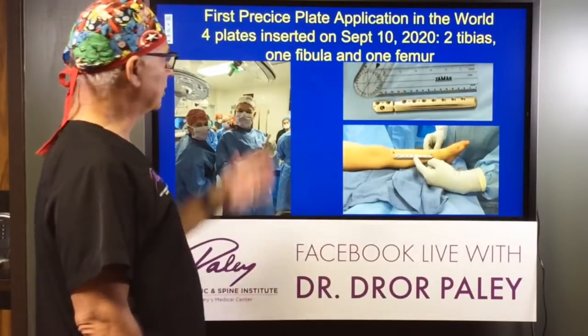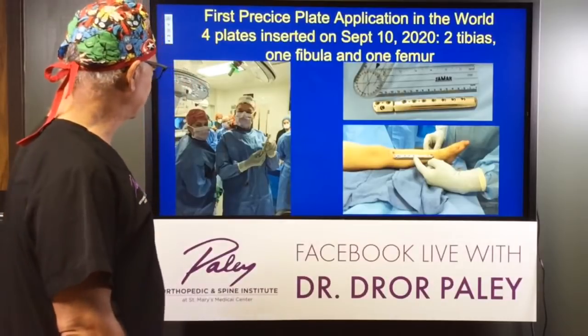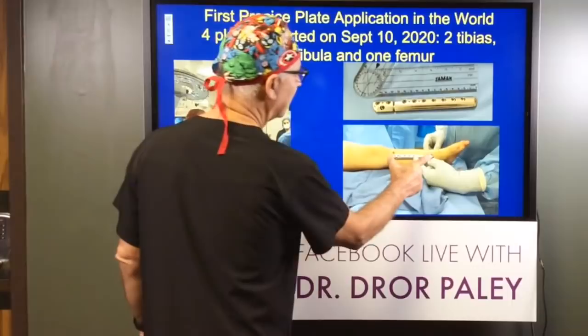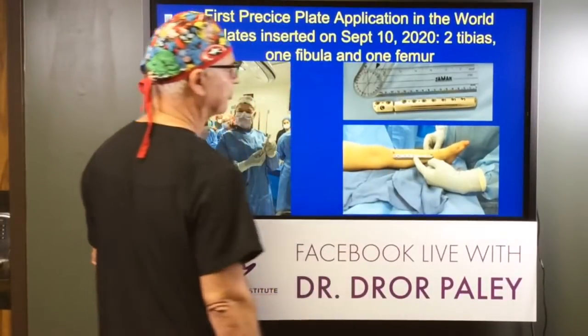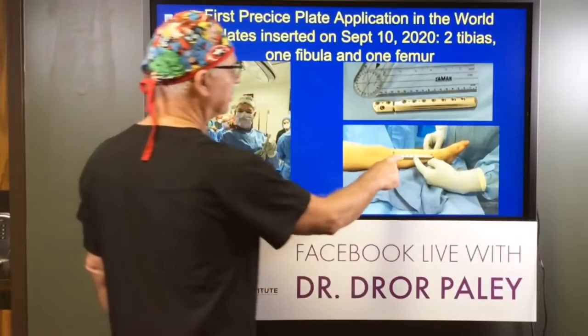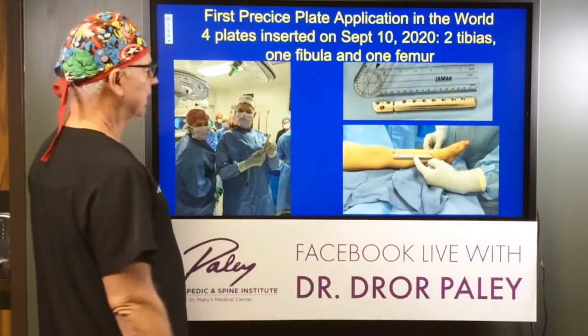It also allows us to correct deformities. So it's easier to correct a deformity with the plate than it is with the nail. And so if you have an angulation, you can correct that angulation and connect it to the plate. So this is a big, big advance. And we're only beginning to learn what we can do with it.